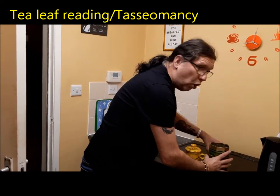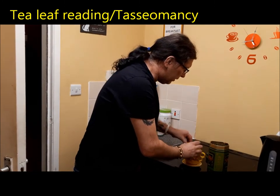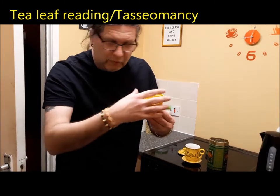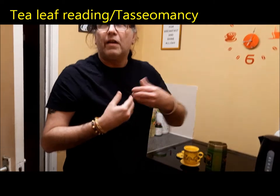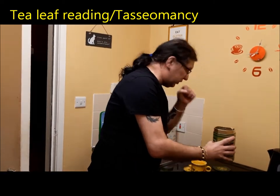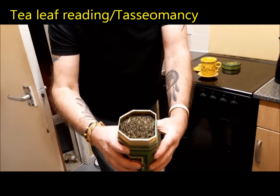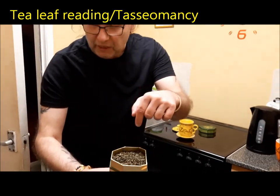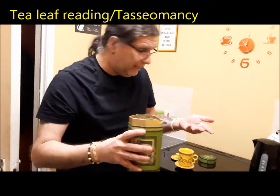You make a tea, normally the person drinks the tea. Make them a drink, and then they drink this, and the idea is that they understand the messages better. And I'm using this jasmine green tea. But the Chinese actually call this gunpowder tea, simply because they invented gunpowder, and I think it just sounds great.